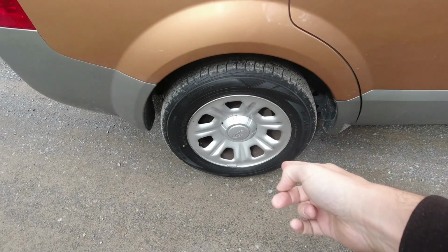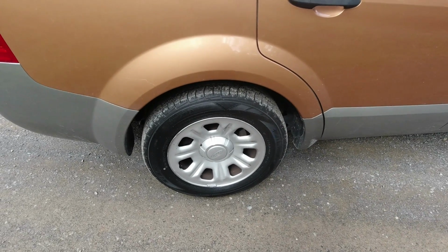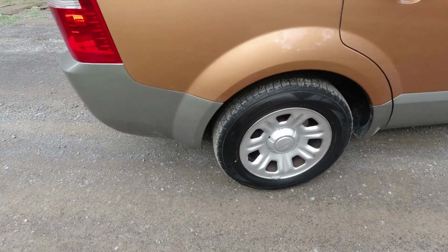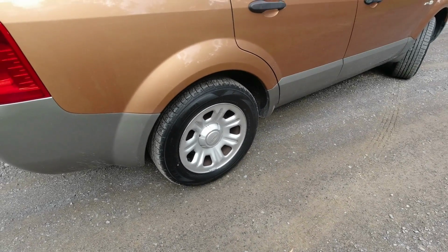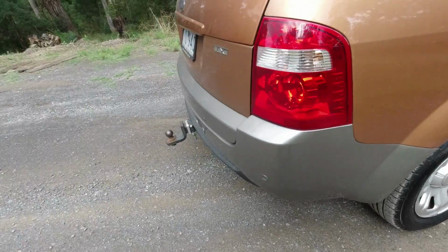Something else I must point out is that yes, that is a steel wheel. If you're going to do off-roading, alloy wheels stand a chance of getting smashed to pieces, so steel can be a preference, and I think they're really nice looking steel wheels. They must have been painted pretty well from the factory to still look so good.